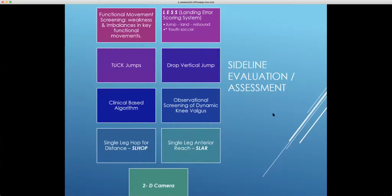So these, I'm calling them sideline evaluation assessments. They're basically functional testing. There's numerous tests and assessment systems that have been devised. I'm not going to go into detail, I'm just going to quickly discuss them. So functional movement screening, that's basically just evaluating your athletes on the field, how they run, how they cut, how they land.